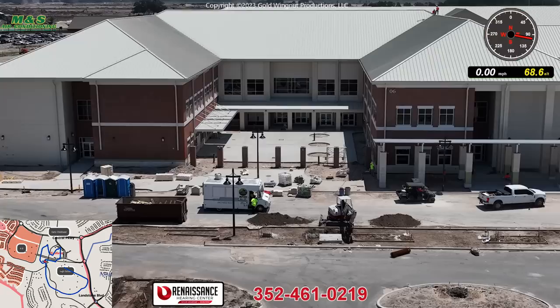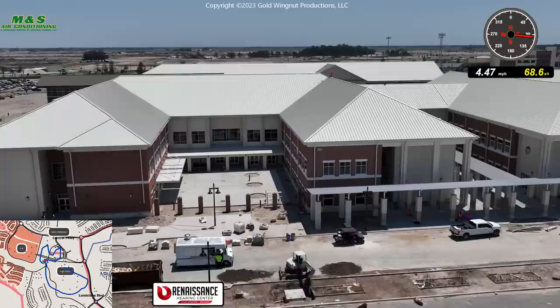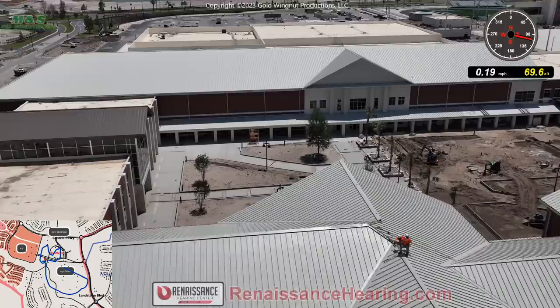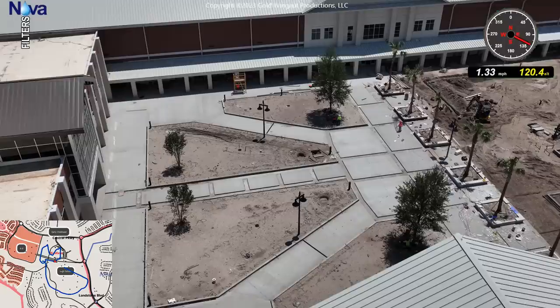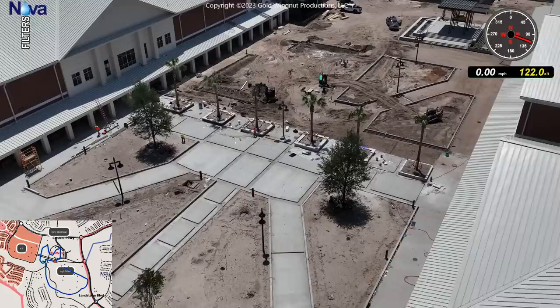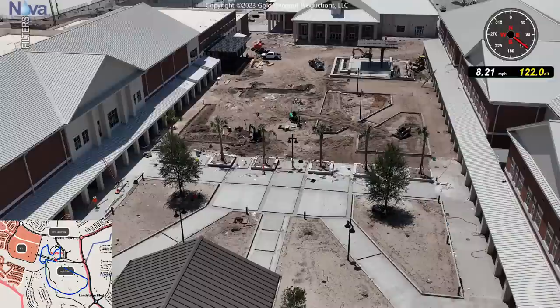I'll fly up and take a look at the inner courtyard. There's a couple of guys working on the roof here. The building at the top of the screen is the gymnasium. We'll rotate around just a little bit and we'll get a better view of the courtyard. The building at the top of the screen now is the cafeteria. The academic buildings are on the right.